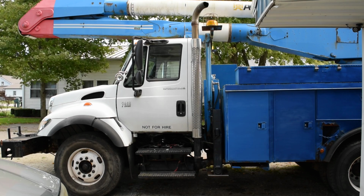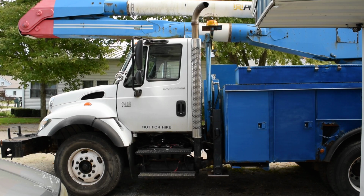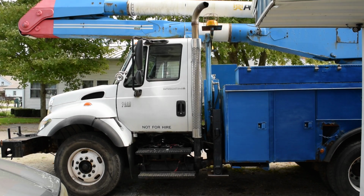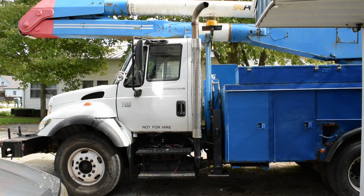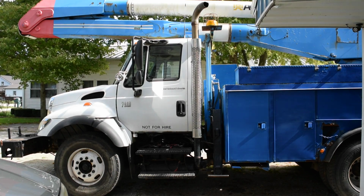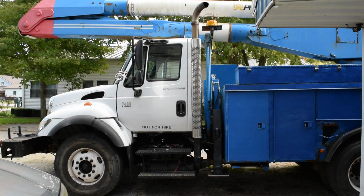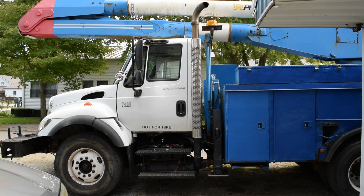Now people are like, oh, this is a truck. No, this is a tool. This is something that you use to get a job done, and in my eyes, it's a tool. And the nice thing is after I'm done using this tool, I will be able to sell it and recoup some, if not all, of my money that I spent on it, and it will save me quite a bit of money by doing the work myself. The downside, I'm not real fond of heights. So we'll see how this goes.